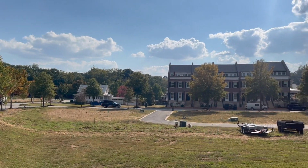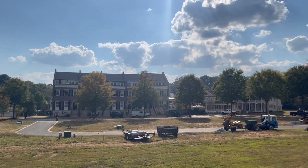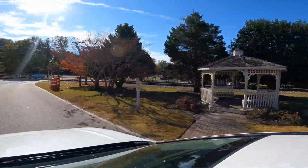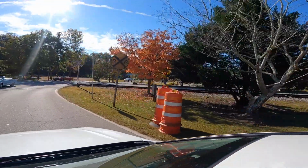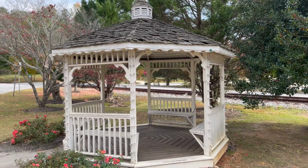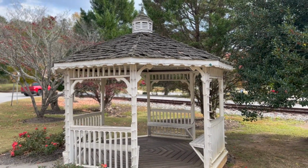Walking Dead fans, over on our right, across the railroad tracks, you'll get a glimpse of where they filmed Alexandria, where the town of Alexandria was. So both Woodbury and Alexandria is downtown Senoia. And we're passing that gazebo, which was trashed more than once for filming in the town of Woodbury.